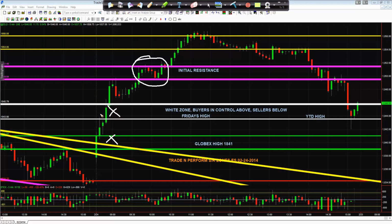Well, if you shorted the front of the zone, you made your 2 points. If you shorted here, you made your 2 points. If you shorted in here even, you got break even. And then if you shorted this zone here, you obviously, because your stop is 2 points behind the zone, had an opportunity to make a tremendous amount of money on the short side. That being said, I wasn't focused at all on the shorts. I just didn't take a short today.